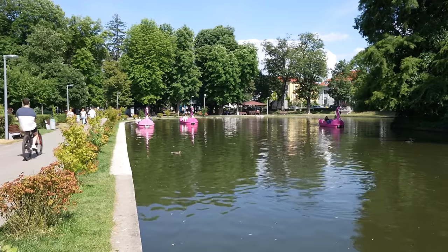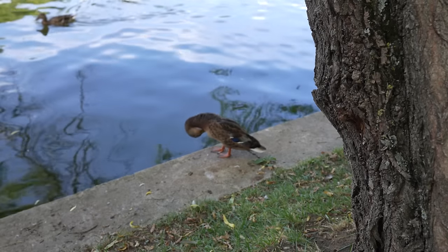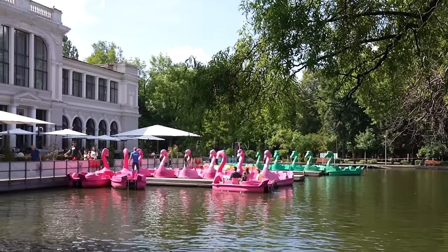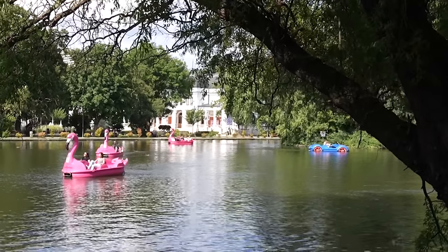Our walk to sort of walk off lunch to go all the way to Central Park, which is absolutely adorable. It has tons of biking and walking paths, and it's got a big old pond with a lot of ducks and the cutest little flamingo boats and dragon boats. And maybe the funniest looking ones are the car boats that look like a little car on the water. Everybody's having a great time.